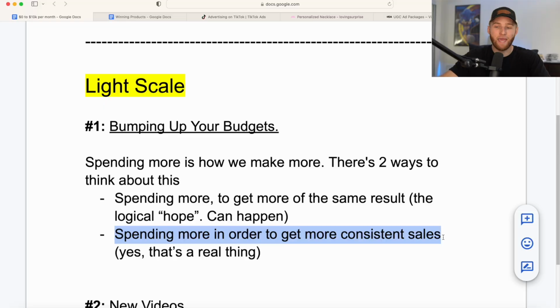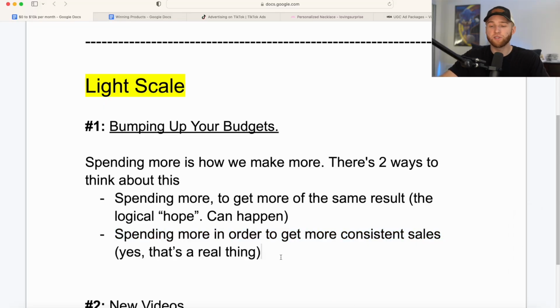You need to spend money to get consistent sales. An ad cannot stay optimized if it's getting 1 sale per day. It needs to be getting 5 to 10 really to have any sort of consistency.